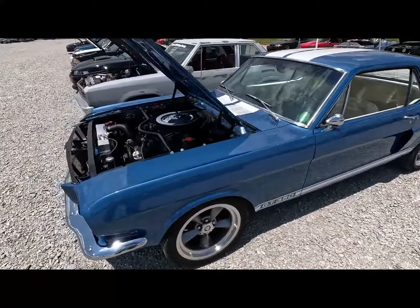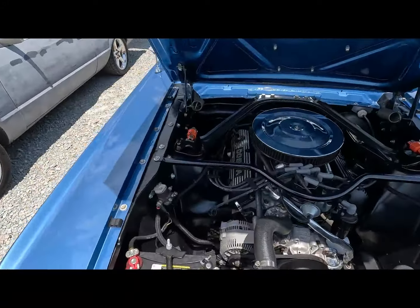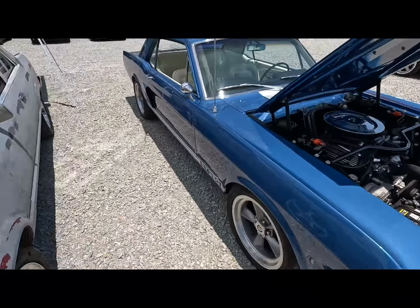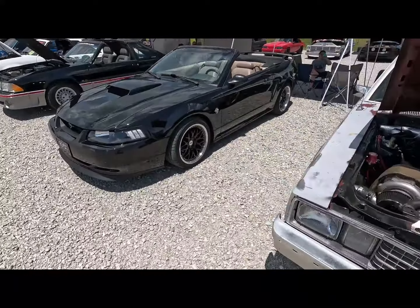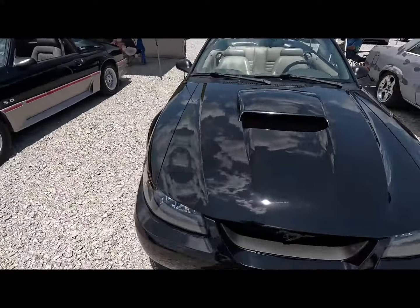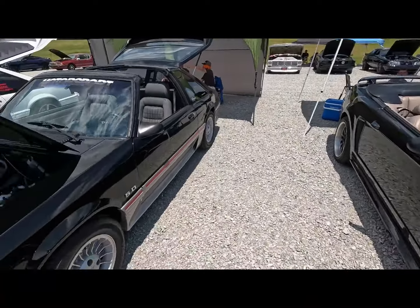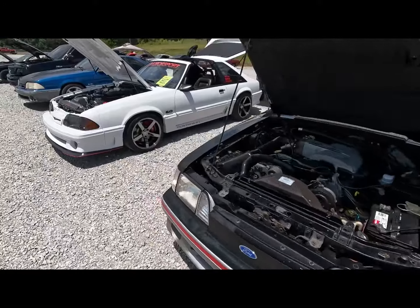GT350, my goodness. Cobra. That's nice right there though. Very, very nice. Nice convertible. Black is clean too. Like I was saying, one of the hardest colors to keep clean. GT.